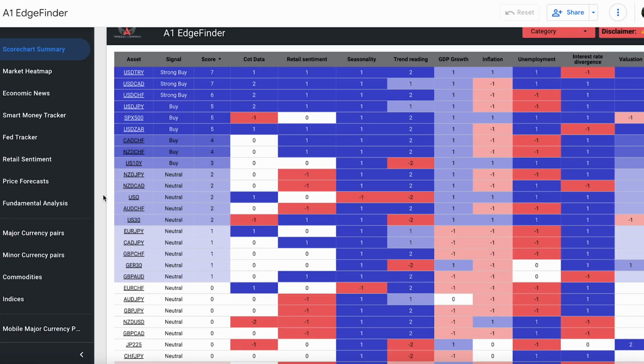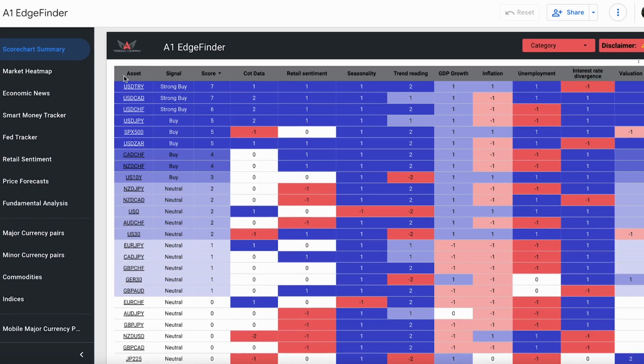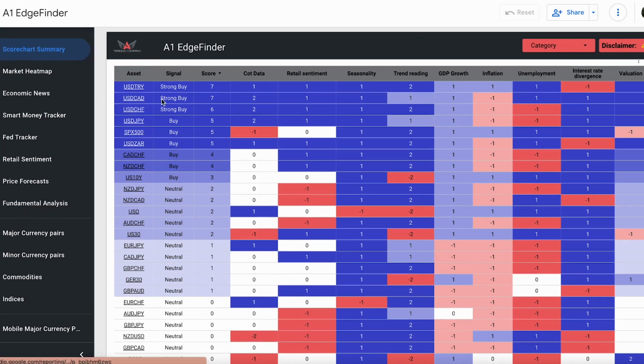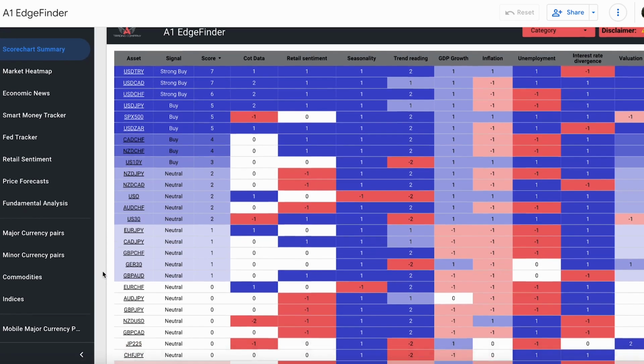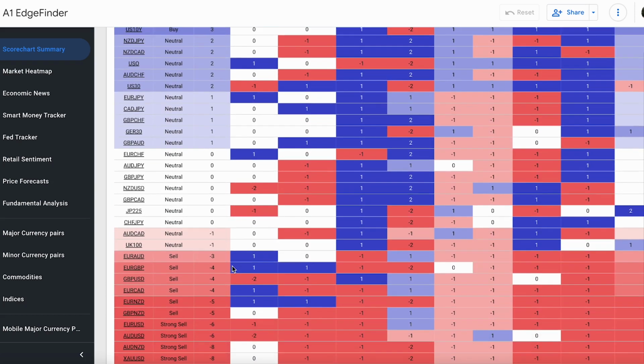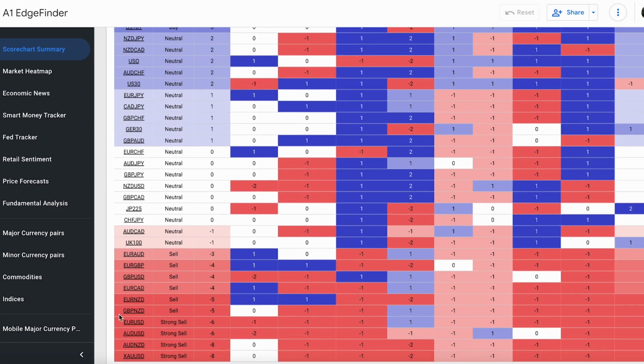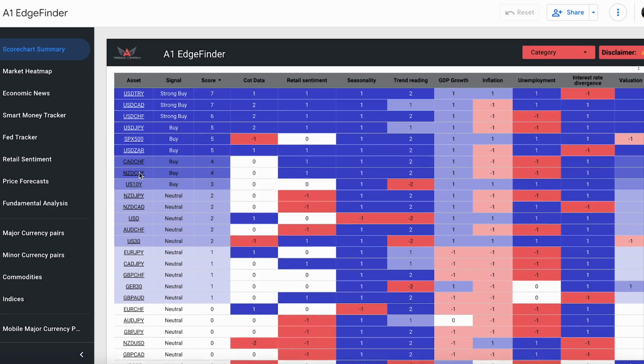But tomorrow, we also have another huge U.S. news event. We have non-farm payroll, so I think that we're going to take a look at another U.S. dollar pair mixed with another currency that we haven't taken a look at this week. And then taking a look at the score chart summary, I noticed down here that gold is our strongest sell, tied with AUD NZD. So I think it'd be fun to take a look at gold, and then we're going to take a look at one of these strong buys. I think USD CAD would be an interesting one to look at.